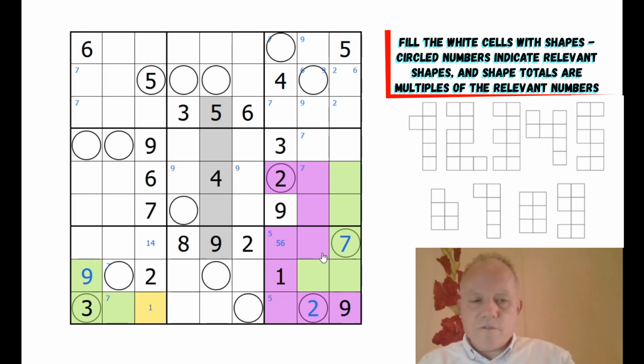Now, 1, 8 or 4 there. Crumbs. I mean, it's all about the shapes, but how can you be sure? That 9, maybe that can be ruled out. It seems unlikely because the 9's not circled. What would we have down here? Well, we couldn't have the 3 coming this way, so 3 would have to go that way.